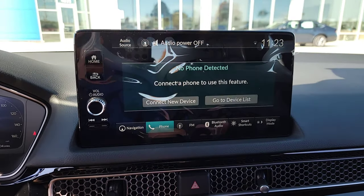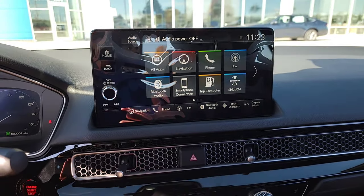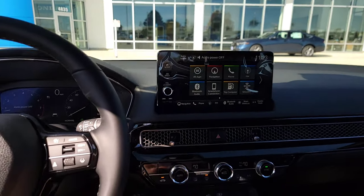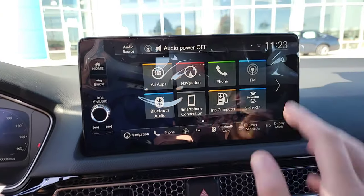You can pair up multiple phones. You can set yours as a priority if you have multiple there. So if you get incoming calls, yes, I'll answer. No, I won't. Hang up, stuff like that. Plays through the vehicle for you.